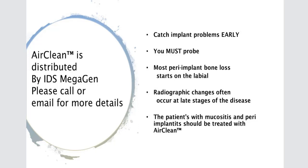So again, you must probe around implants to start a baseline data. I want you to really watch the pressure that you're putting, and get an idea if there's bleeding around there, or if there's exudate coming out. Peri-implant bone loss starts on the labial. That's usually the first place you're going to see some of it start happening. Radiographic changes often aren't there until late in the disease. So you have an ability to catch these things and treat them before they become a real big problem.